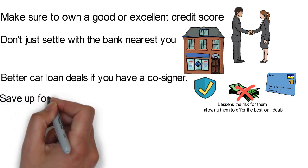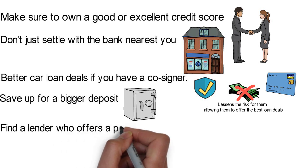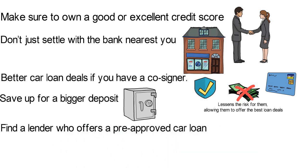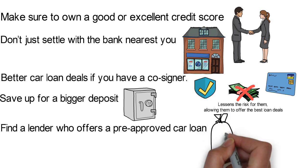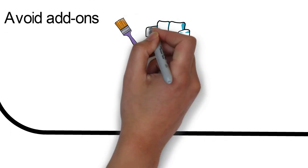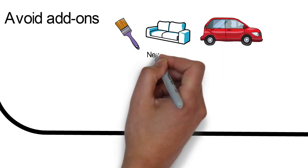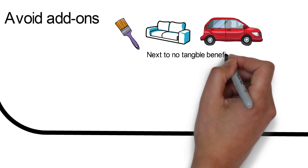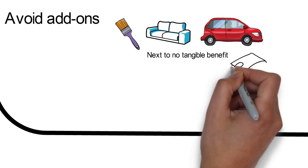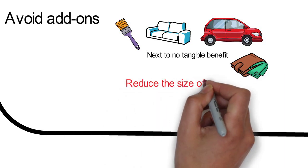Save up for a bigger deposit so you'll need to borrow less and get a better rate. Find a lender who offers a pre-approved car loan. It will enable you to know exactly how much you can borrow, which will help you shop around confidently with dealers. Avoid add-ons. Paint sealant, fabric protection, tinted windows. We've just named 3 things that will provide you with next to no tangible benefit but will put hundreds of dollars in the hands of your car dealership. Do away with them and reduce the size of your loan by a notable amount.